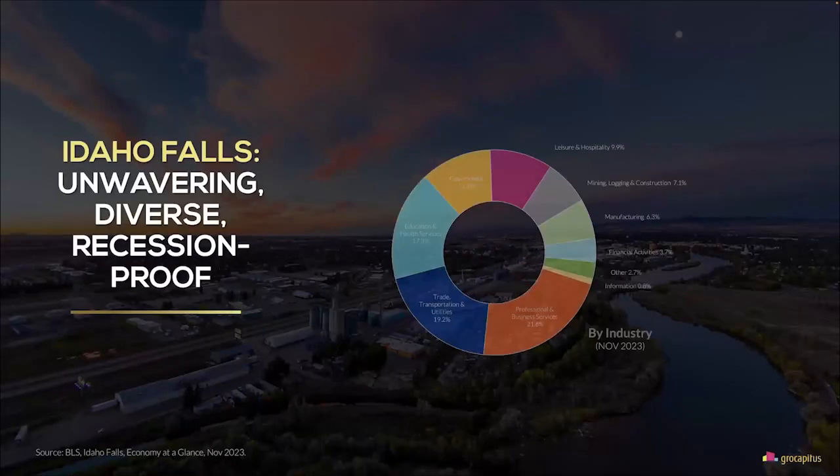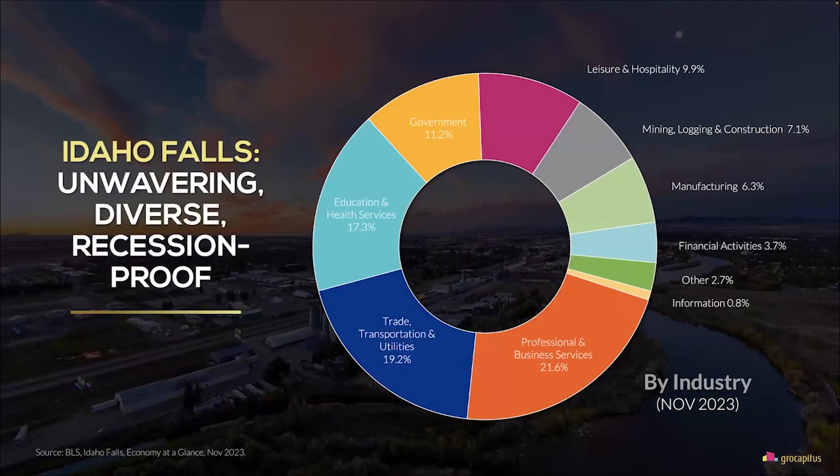What's also terrific about Idaho Falls is that it has very diverse jobs. As you can see from this pie graph, there's no single dominant industry. Education, government, leisure and hospitality, professional and business services, trade, transportation, utilities. All of these are represented in an economy that showed extraordinary resilience during COVID, where much larger states and cities suffered. Idaho Falls just powered ahead without a breather through the pandemic. This is just a fantastic city.